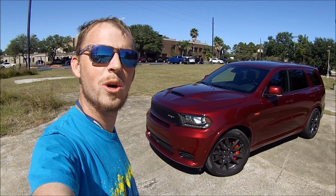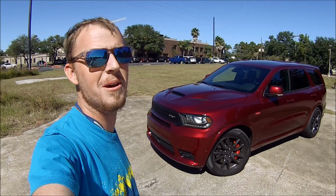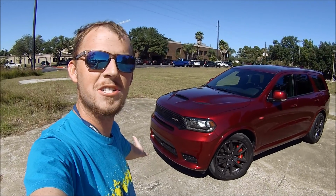And this week, I have been welcomed into the Brotherhood of Muscle. I have been given the keys to what could potentially be the ultimate family hauler. It's the 2018 Dodge Durango SRT.